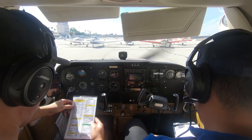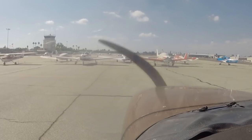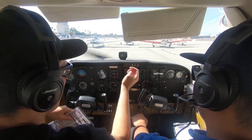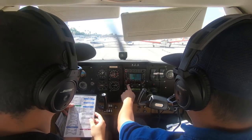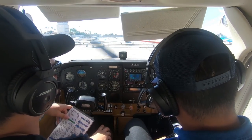Checked 1,000, we checked everything. November 7978 Lima on departure, radio turn left heading 120, VFR vectors. Departure frequency 125.35, squawk 0207, California. Contact Hiawatha flight service frequencies.